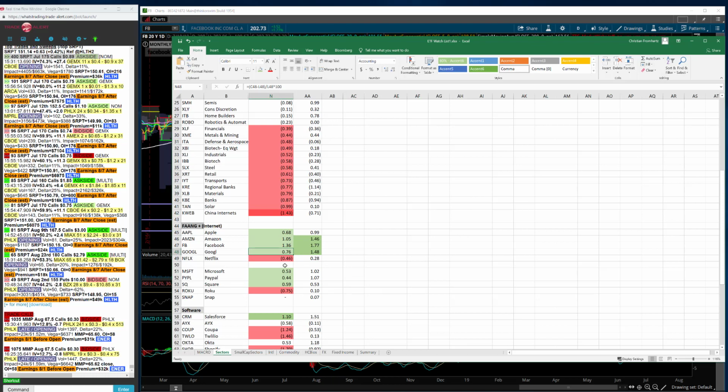Netflix, still troubled since they mentioned that, what show is it? Friends is not going to be on the service anymore, which is one of the most highly watched shows, I guess, on Netflix. So that kind of dogs the stock a bit. So that was your underperformer out of that group. Apple quietly did pretty well today, too. This group was pretty mixed, but did okay.